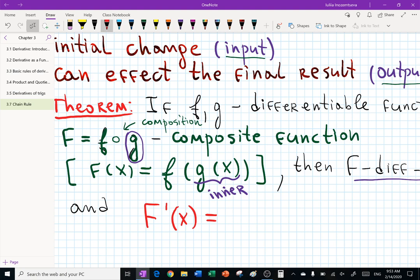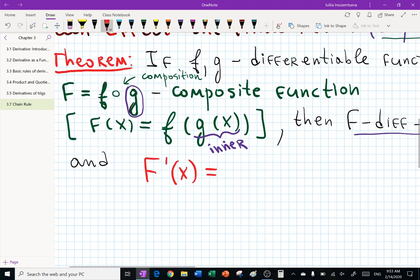The definition of the chain rule is to differentiate this combo, these layers of functions. You first look at the outside function, which is f. So differentiate your f. The hardest part for students is not to mess up this step. You plug in the inside, you keep the inner function.